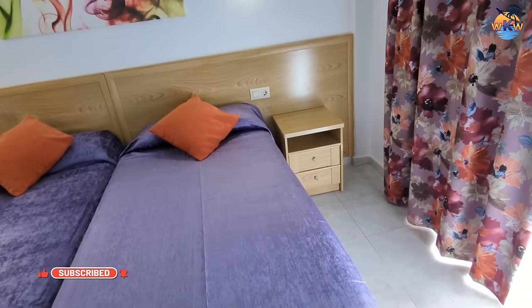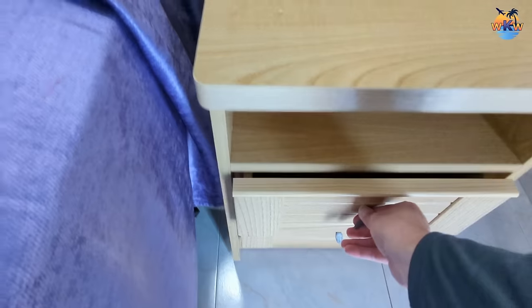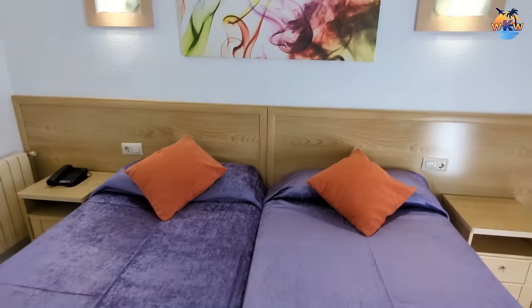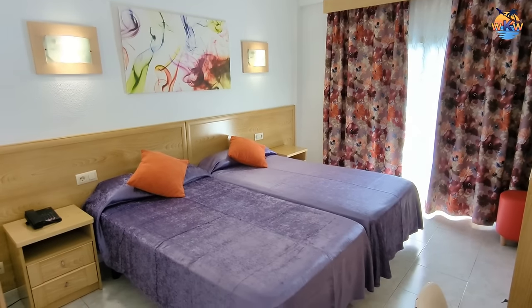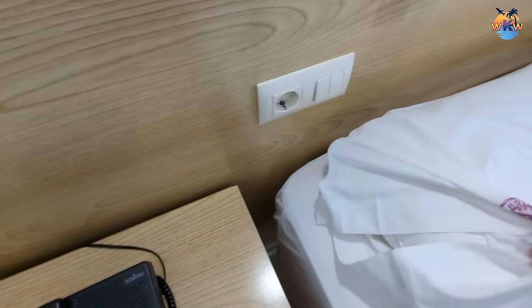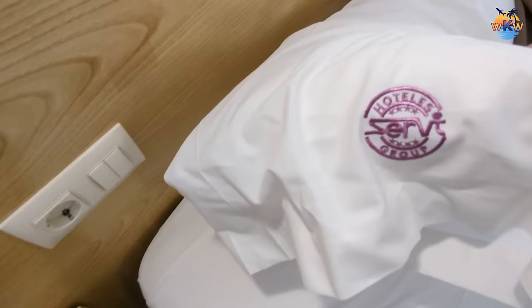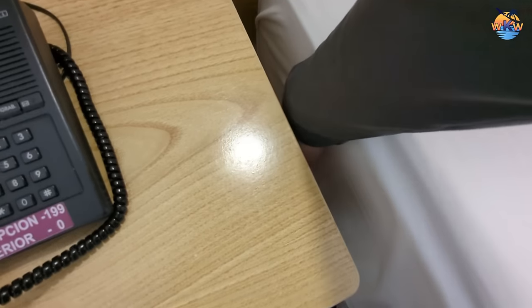Two bedside tables. Someone pointed out in one of my videos that they don't have table lamps. Well, not every hotel does have table lamps. More drawer space. Now, we do have electric points on either side of the bed, but no USBs. Let's get a longer shot of the room. I'll check out the bed. Straight away you can see pillow protectors, embroidered pillowcases. And of course a mattress protector.